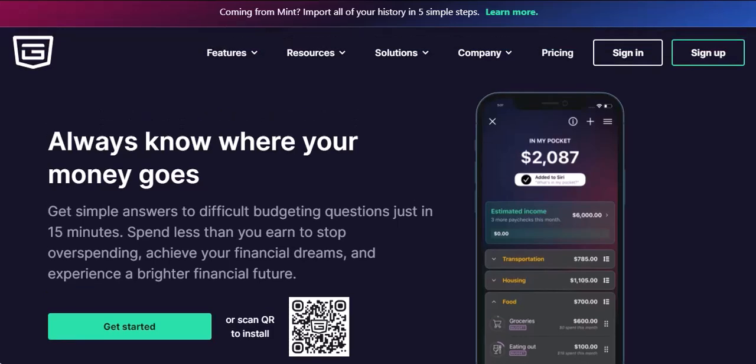Today we're tackling a question that pops up a lot whenever personal finance apps are involved. Is it safe to connect your bank account to PocketGuard? Let's face it, handing over your hard-earned money's digital address feels like giving a stranger the keys to your safe. But hold on, before you hit that delete app button, let's unpack this a bit.